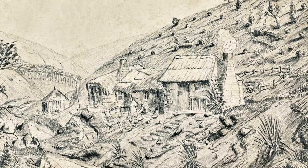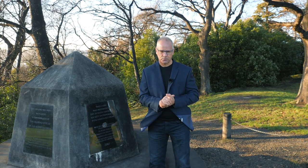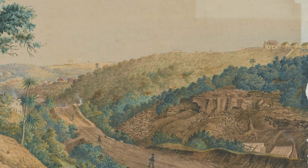Now, none of them could afford to buy or lease land, so they simply squatted here in what came to be called Squatter's Gully. They cleared an area of bush here on the side of the hill, they erected their primitive houses, and they planted out gardens with cabbages and potatoes on the sun-facing slopes behind them.